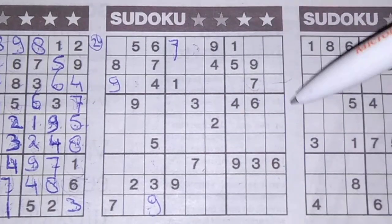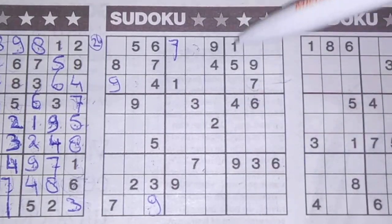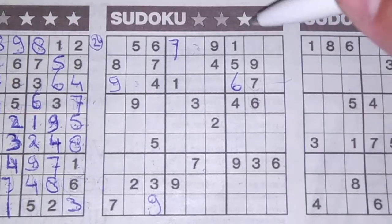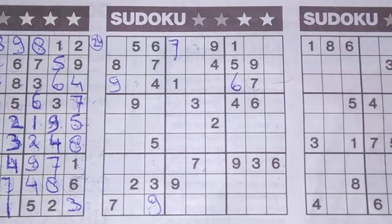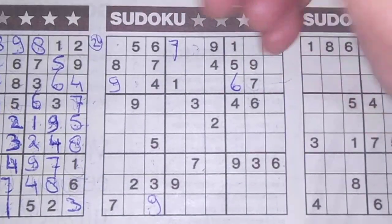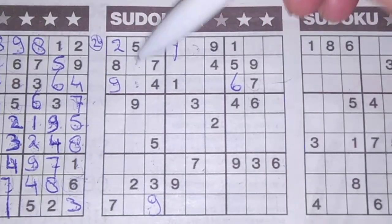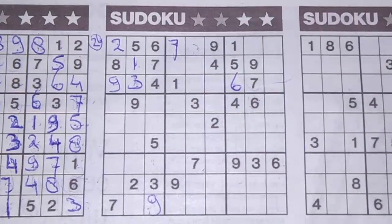How about the 6? Then 6 in this column, 6 in the column next. So in that column, the only place for the 6 should be there. And then 3 missing numbers in this big square. One of the missing numbers is 2. We see here 2, so no 2 in these two boxes. One box left for the 2, it should be there. Two numbers left in this big square for the numbers 1 and 3. We see here 1, no 1 there. 1 should be here, and the 3 goes there.